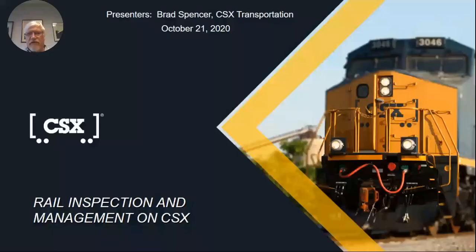Like Todd had mentioned, my name is Brad Spencer. I come from CSX Transportation. I'm in Jacksonville, Florida, and I manage the track testing program here at CSX. And as you can see by what Todd went through, there's quite a lot of data sources, and as you all know, the big topic nowadays is how to handle big data, and it really gets challenging with these. A lot of the test systems are mobile and in the field, but we'll discuss that a little bit more as the presentation begins.